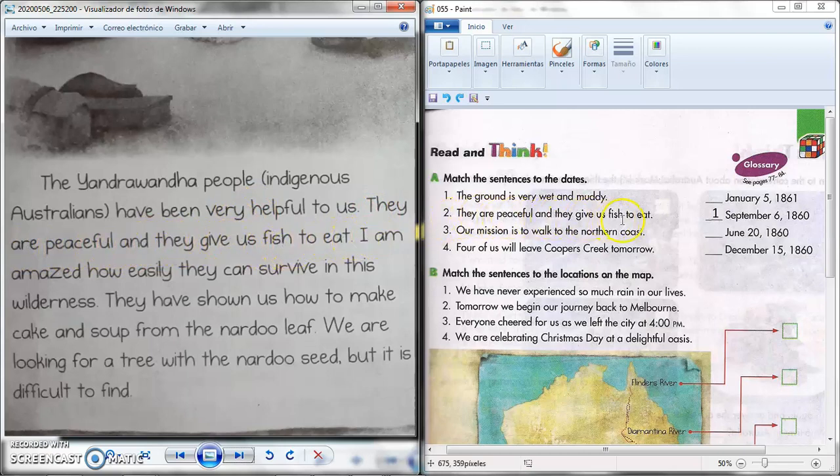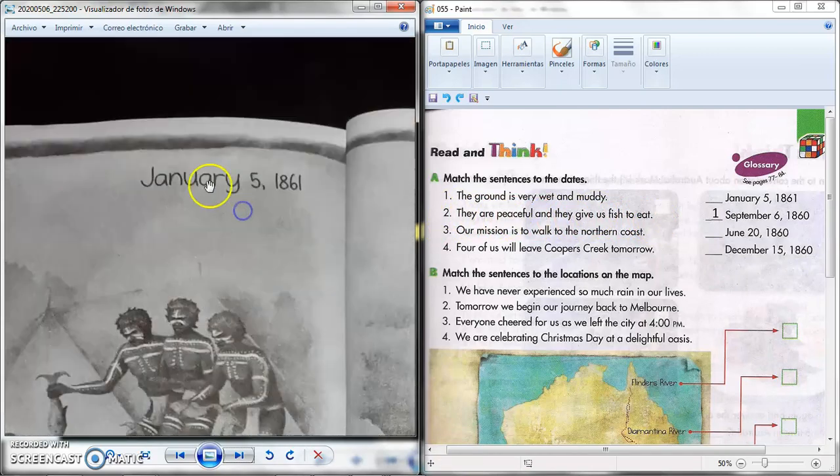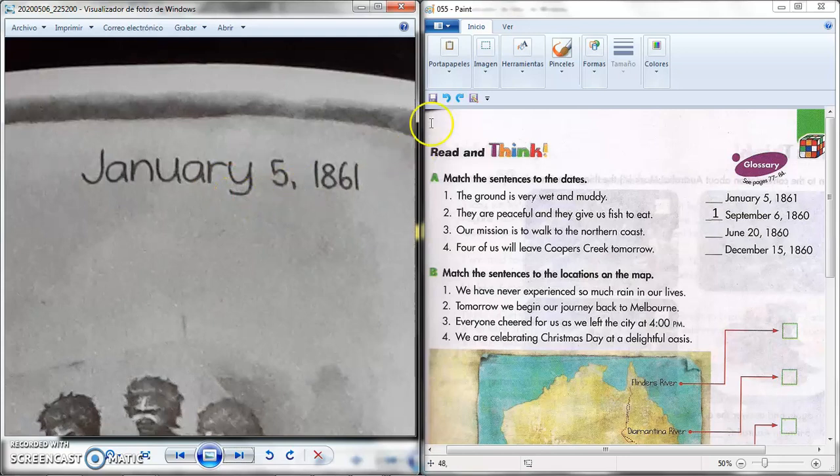They are peaceful and they are... Hey, that's the answer. What is the day? January 5th, 1861. Here's the answer. Number 2. Number 3. Our mission is to walk to the northern coast.